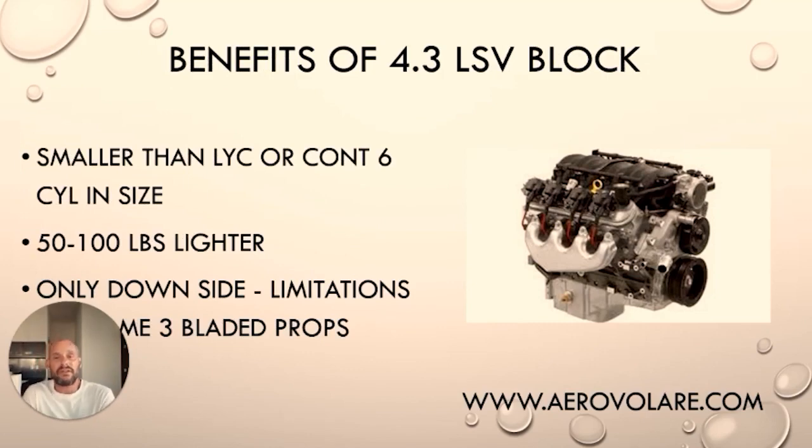Now, what are some more of the benefits of the LS5 or LSV engine? It's smaller than a Lycoming or Continental in size, right? So the space that this fits in is actually smaller than any 6-cylinder Lycoming or Continental, right? It's 50 to 100 pounds lighter, depending on which engine you're comparing it to, whether it's a TSIO or a TIO or which brand, but it's at least 50 to 100 pounds lighter than any of the equivalent 6-cylinder Lycoming or Continental engines, and has more power than most of them, depending on which one you're going with, right? 300 horsepower with no turbo, right? No 6-cylinder Lycoming or Continentals really do that in any way, shape, or form in this weight bracket or size bracket, right?